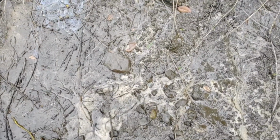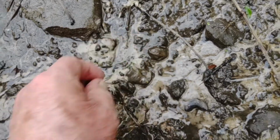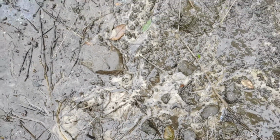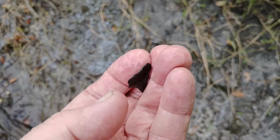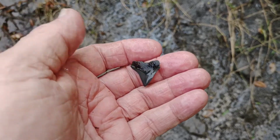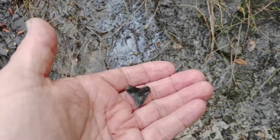Alrighty. I think I spotted a little tooth here. We can find that. Where is that? There it is right there. And it is probably a dusky, I think they call that. Dusky shark. Pretty nice. We call that a big little tooth. Of the little guys, this is a big tooth. Pretty cool. I love that.